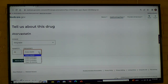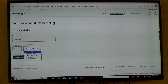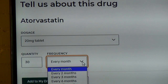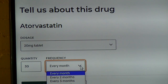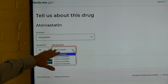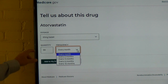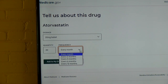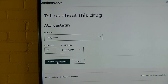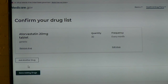So going back to my example, if you take something like a package of insulin and you buy, let's say, 2 a quarter or 7 in a 12-month period, this gives you the opportunity to put in any quantity, but I'm going to keep this simple. I'm going to say that we take 1 pill a day, and I'm going to go with the default. So it's in. Now I'm going to add another drug.